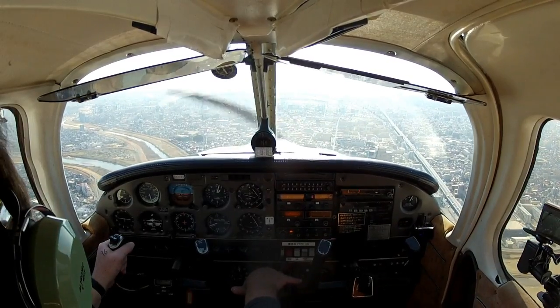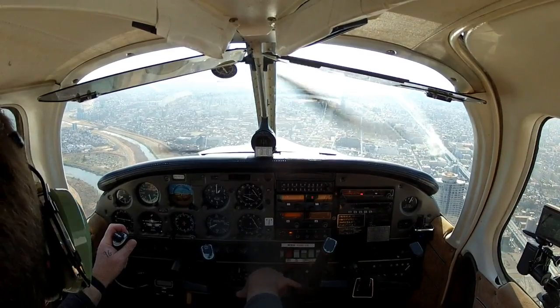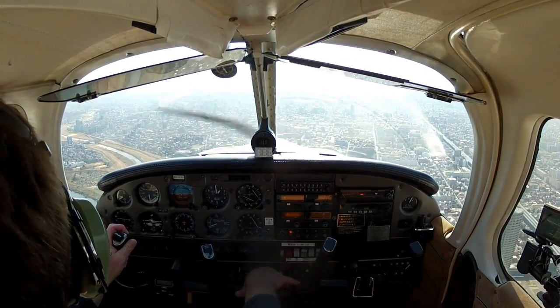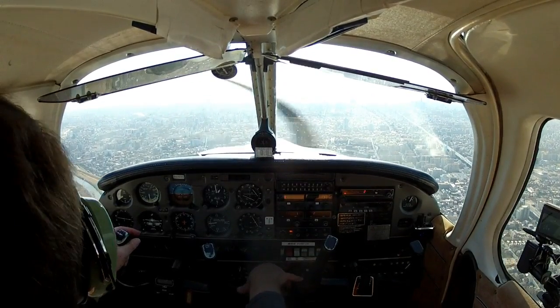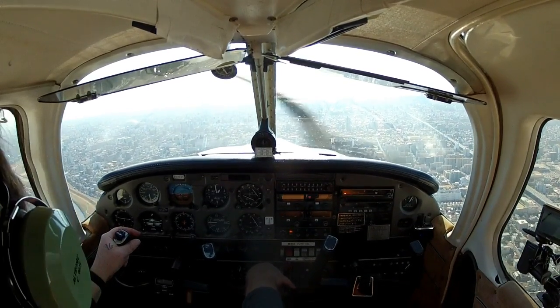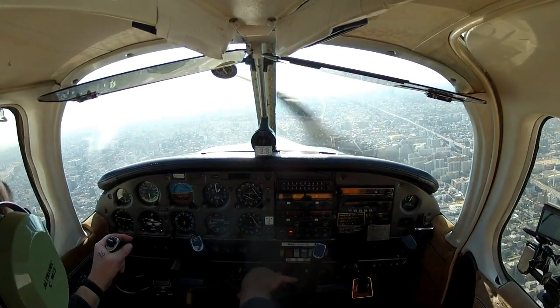Delta Alpha 3933, extend downwind, E15, turning right base. We will extend downwind, Delta 3933. Nagoya Tower, RS28, base, gear check, full stop. RS28, check down runway 34, clear to land, wind 010 at 5. RS28, runway 34, clear to land.